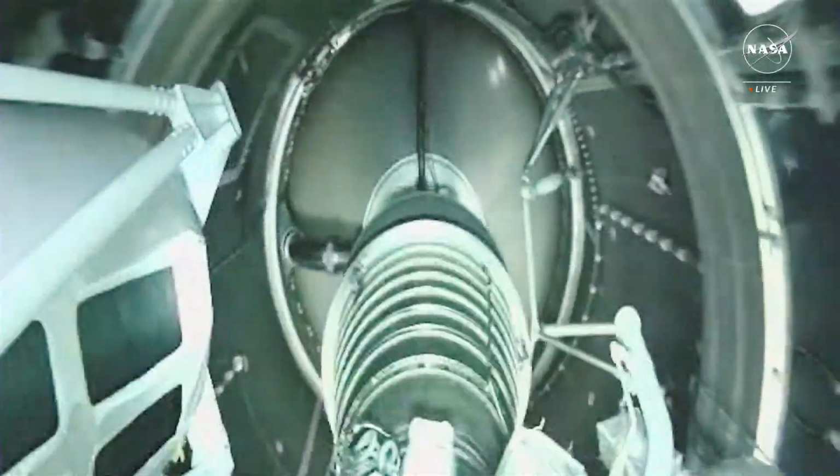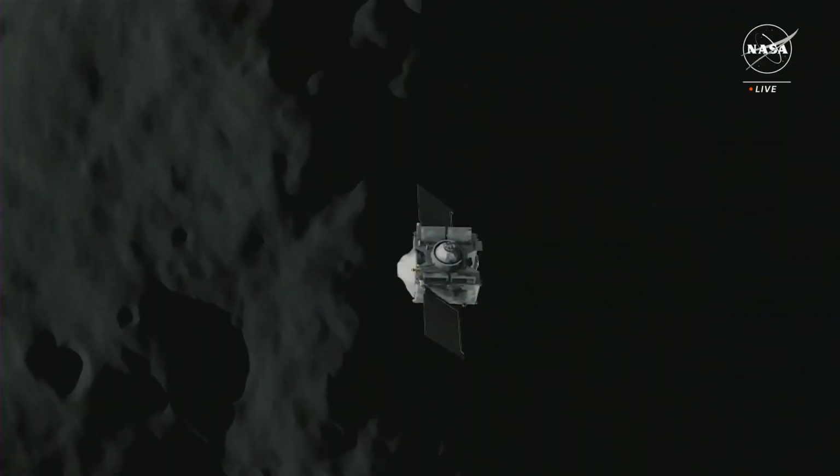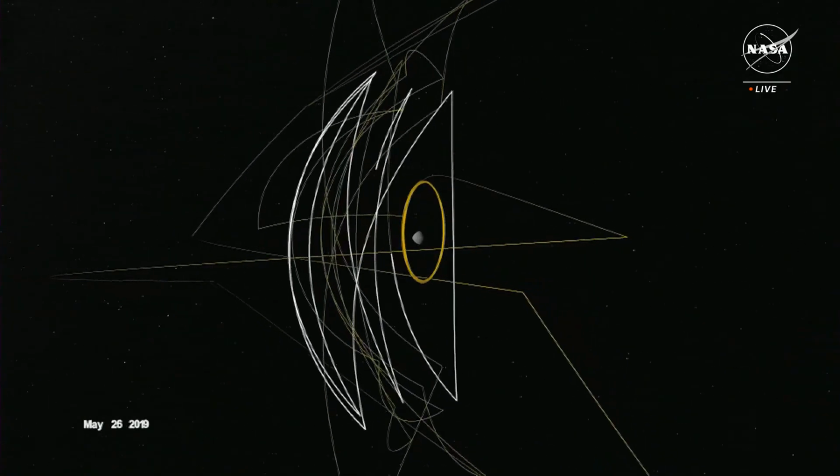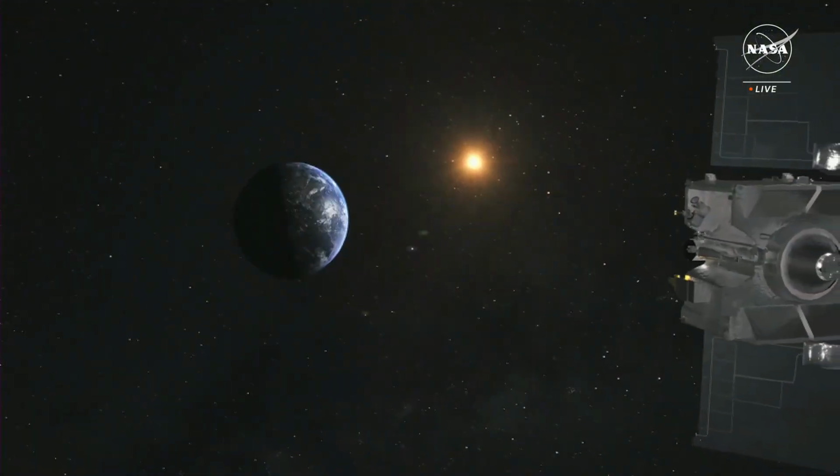OSIRIS-REx, its 7-year mission to boldly go to the asteroid Bennu and back. There's been nothing like OSIRIS-REx in NASA's repertoire. I like to call it the Daredevil spacecraft.